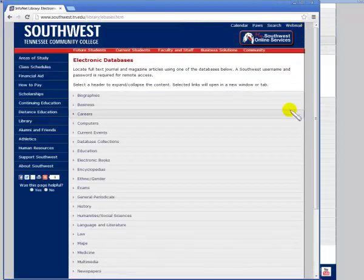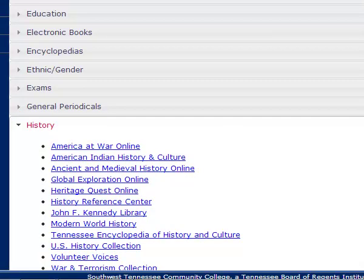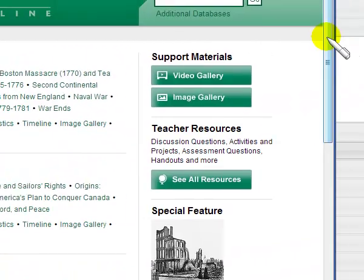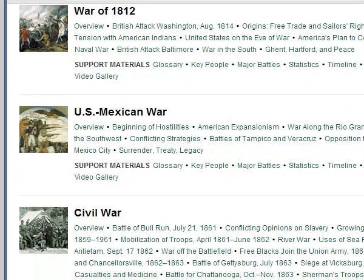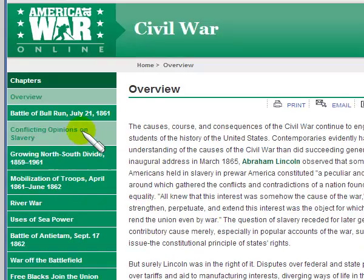I'm closing this out. Let's go to the category of history. And the first thing I want you to see is America at War online. And you have a listing of various wars that have taken place. So if we wanted to find something on the Civil War, there's a module. We would simply click on the overview to open this up.